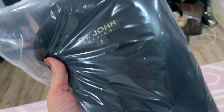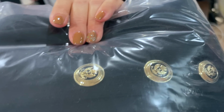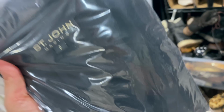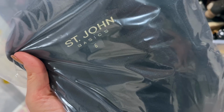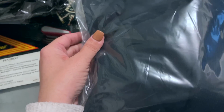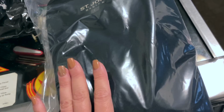This is a St. John Basics blazer. It's a black knit cardigan style blazer with gold hardware, which to me is super classic. I pass on St. John sometimes because it can sit for a while, but this was so classic. I mean, this is a timeless piece and the quality was gorgeous. So I held on to this.